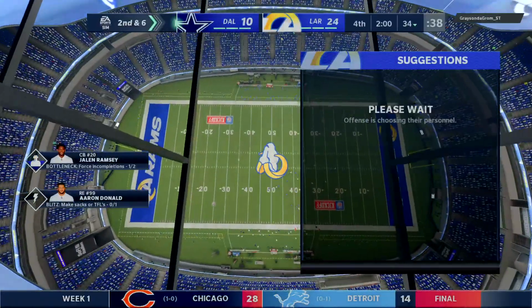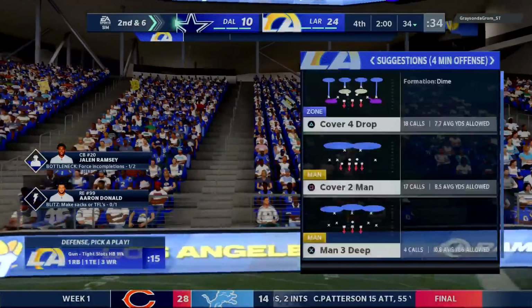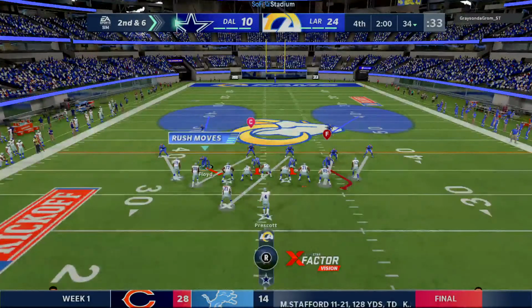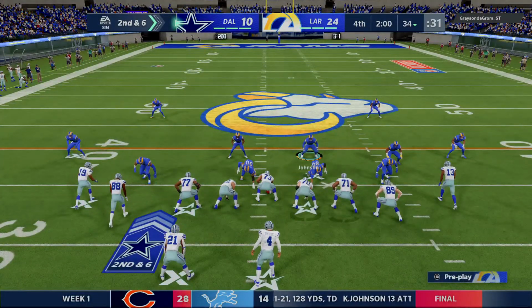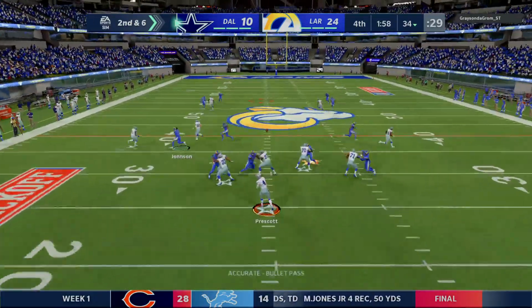He takes us from the 30 to the 34. He was brought down by Taylor Rapp. 4 yards on the pickup. 2nd and 6. So the Cowboys in possession of the football here as we get you reset. And let's see what they've come up with offensively after having time to talk it over.